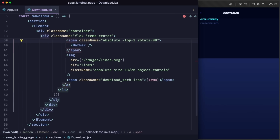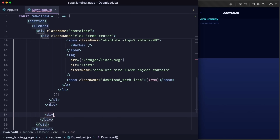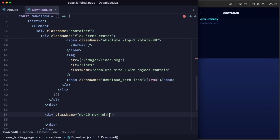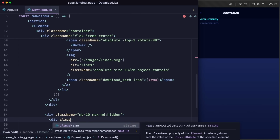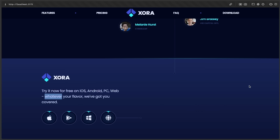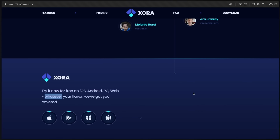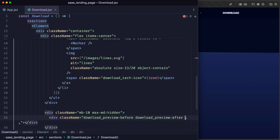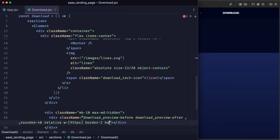We'll go below this ul right here and below one more div. Then we'll create another div with a class name equal to mb-10. And on max-md devices, we'll actually hide it. We only want to show this on larger devices. Next, we'll have another div that'll have a class name equal to download_preview-before. This is going to add this nice line right here at the top, before the element. Same thing goes for the after. download_preview-after. I'll also give it rounded-40, relative, w-[955px], border-2, border-s5 for the color, and a padding of 6.